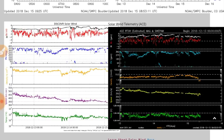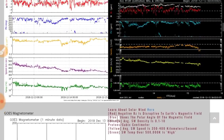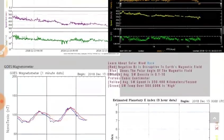Solar wind density looks like it's down to 1 or less, according to the ACE. Solar wind speed down to about 350 kilometers per second. That's a low solar wind density, geez. Less than 1 proton per cubic centimeter on the ACE, and looks like maybe 3 or 4 protons per cubic centimeter on the DSCOVR.